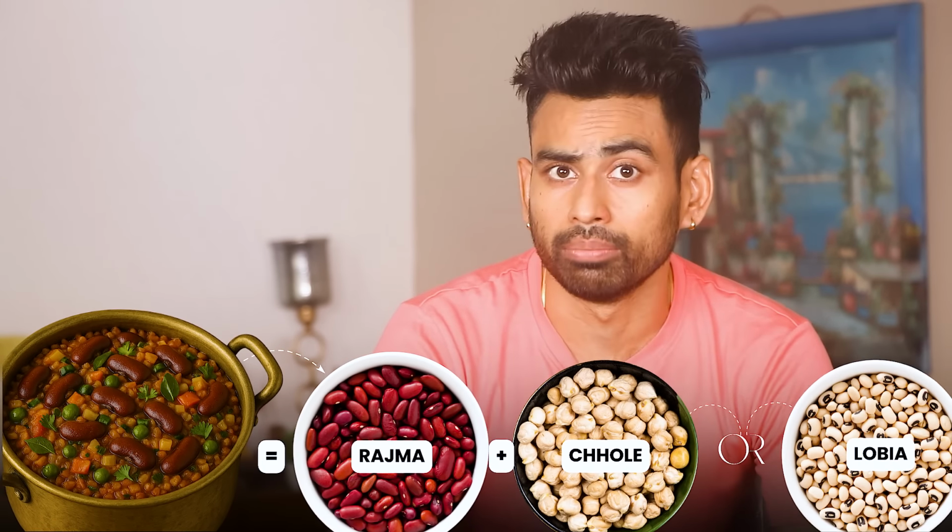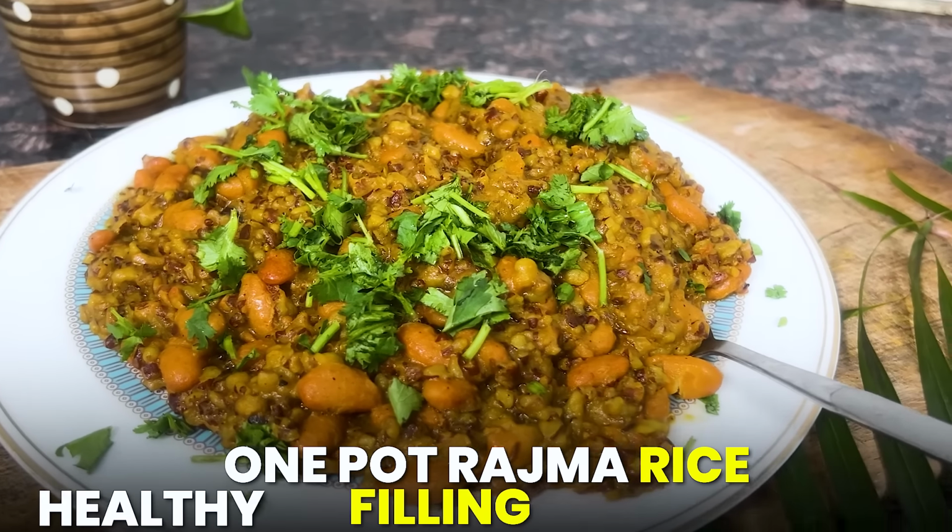Give it a try. You can also make the same recipe by replacing Rajma with chole or even lobia. 1 pot Rajma rice, healthy, filling and super tasty.